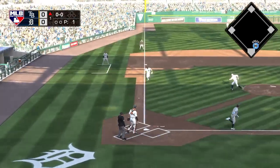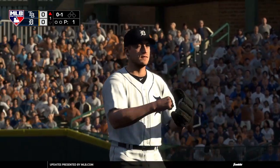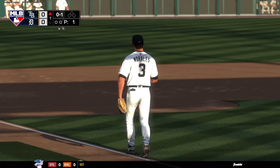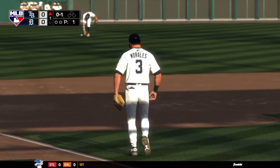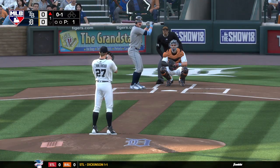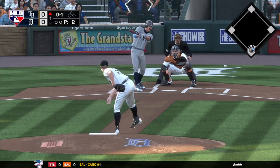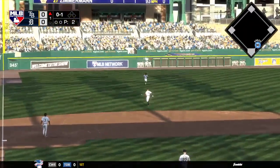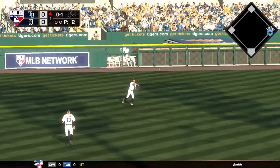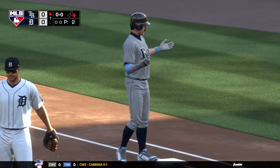And now he'll try to bunt his way on to start the game. This is foul for the first strike. Hard hit toward the hole. And that's through for a hit. And right out of the gates, the Tigers will be forced to deal with his speed at first base.